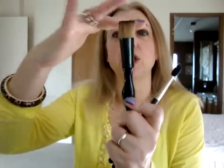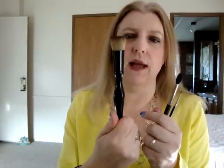And the Sonia Kashuk flat top synthetic brush is perfect for every foundation. Doesn't matter whether it's cream or liquid or whatever. It's usually fluffier than this. But yeah, Sonia Kashuk makes really good brushes. If you are looking for brushes that are a little less expensive than, say, MAC, they're really good, and I love this one for foundation.